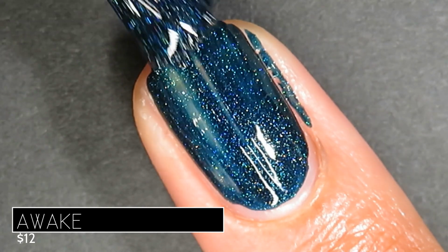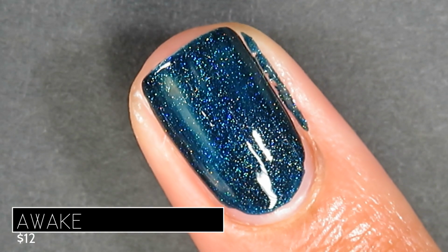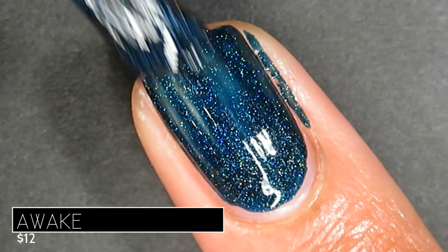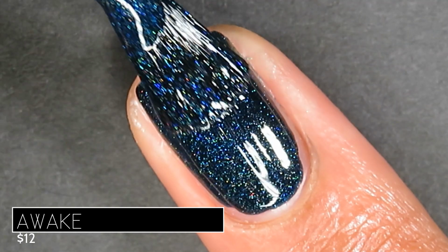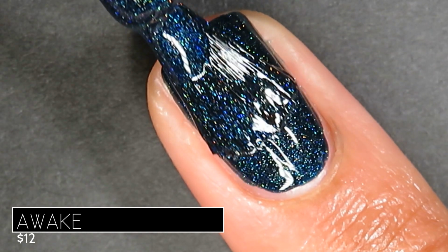Also recommend not overworking this polish. It just doesn't need it. Just like, why am I still going in? What am I doing? Come on. All right, and then on the second coat, definitely got full opacity.